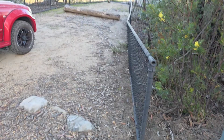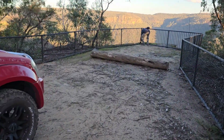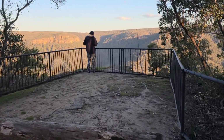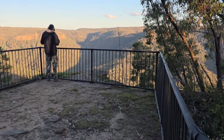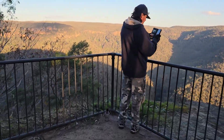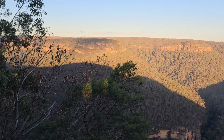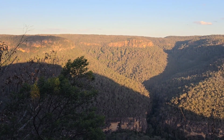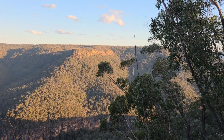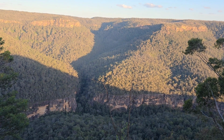So we'll have a look out at Beecham's Cliffs. There's Hato over there. It's been a cracker of a day, and we've been running around everywhere. There's so many things to do and see in this place. It's absolutely incredible. When it comes down to the scenery and the things that you can do and see, the landmarks, there's not many places I've seen that have got anything close to this.